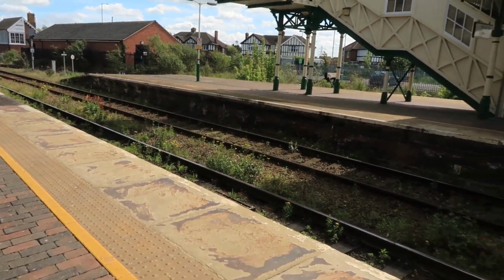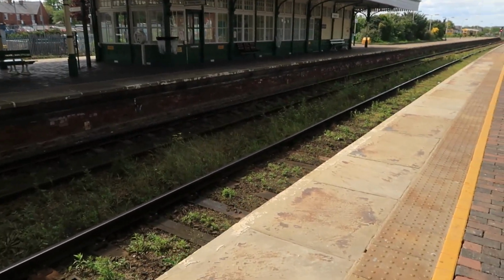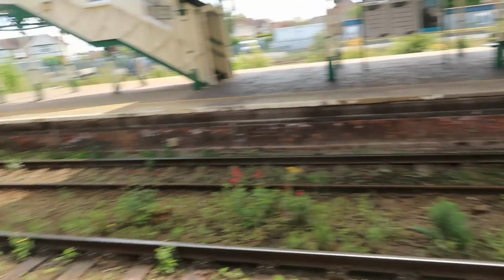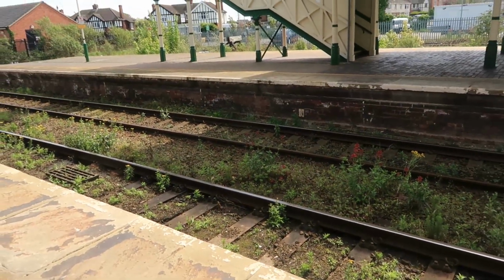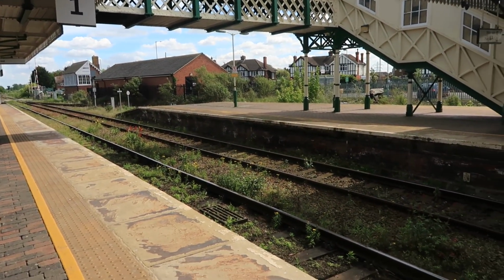Cool. I didn't remember asking. That announcement's going to waffle on for a while, but you can hear me over that, I'm sure. But this is Sleaford Station. It's a little unkempt in certain places. But let's face it, it's a tiny station and there's an hour wait between trains. Quite literally, I'm stood here for an hour waiting for the next one.